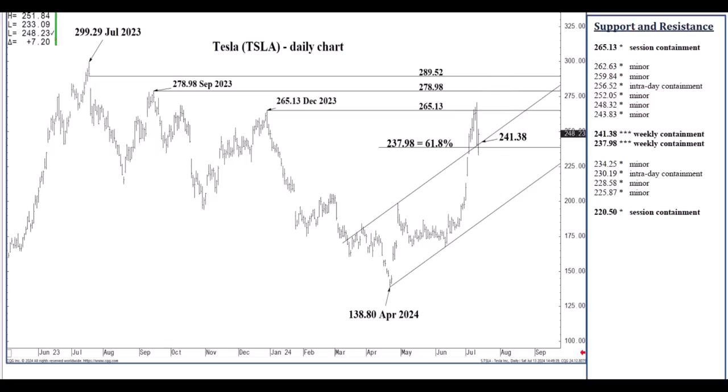Now, if we were to close below 241.38, I would throw in 237.98 as well, just for the clear sell signal that it would present. But even closing below 241.38 doesn't look good in my opinion. I guess maybe the way you could play that is if you're long now and we close below 241.38, but not below 237.98, you could at least exit your long position.